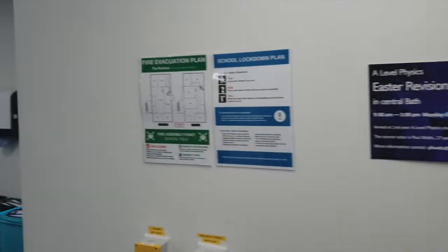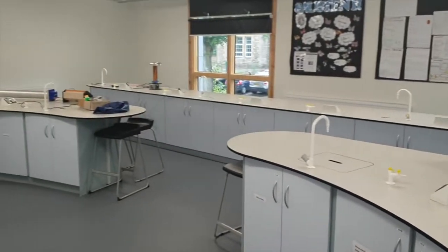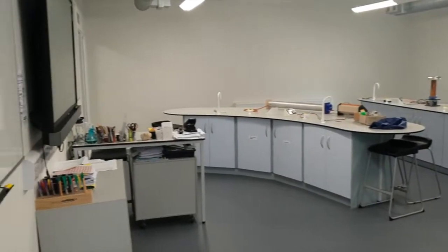Now this is room NJ. It is a physics lab, so it's equipped with sinks, plugs, all of that good stuff. So we've heard from Miss Pennicott and Mr. Little. Thank you very much for that. I just wanted to talk to you about a few of the other subjects and the other topics that we cover within the physics course.